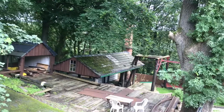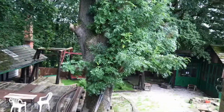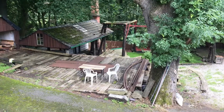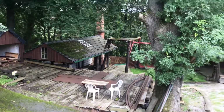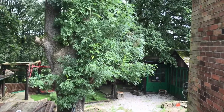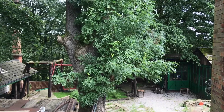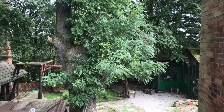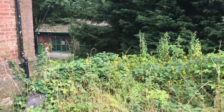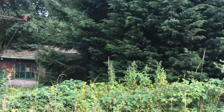You can see there the building starting to look in rough condition. Old bits of his inventions there on the floor. Nice bit of Bolton history. Guys, I don't know if you're going to be able to see that very well, but there's Fred Dibnah's shed there, where he probably used to do all his work.